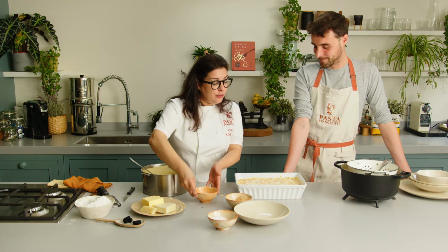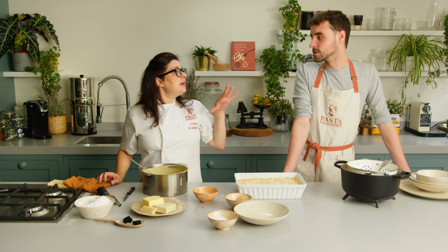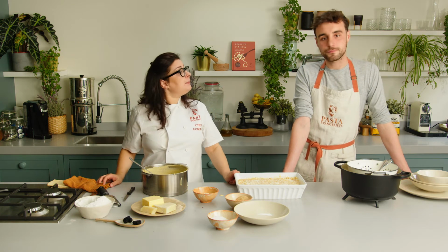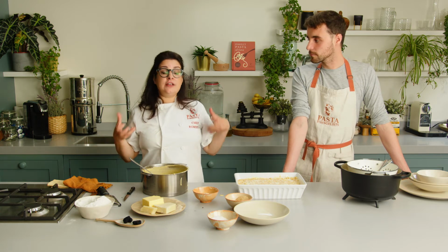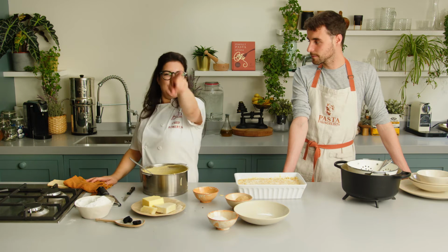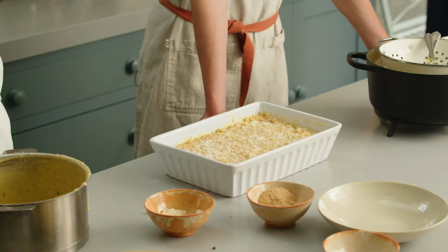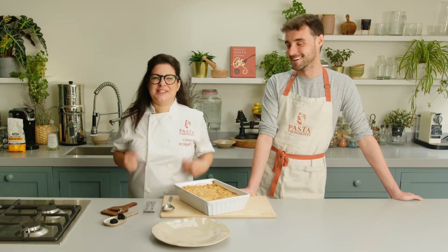And now that we are ready, we are going to bake for 20-25 minutes? Exactly, about 200 degrees. So I have already preheated the oven, so it's really a matter of 20 minutes and we are ready to taste it. 20 minutes to send to heaven. It's ready. It's ready.